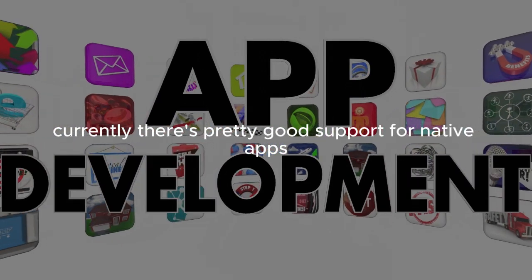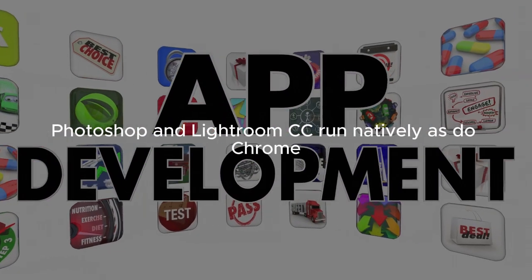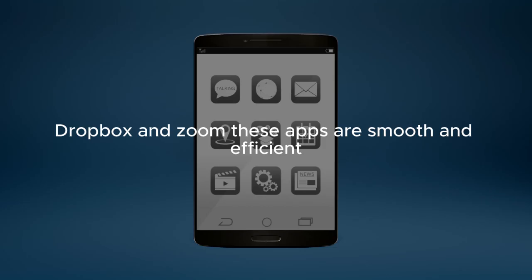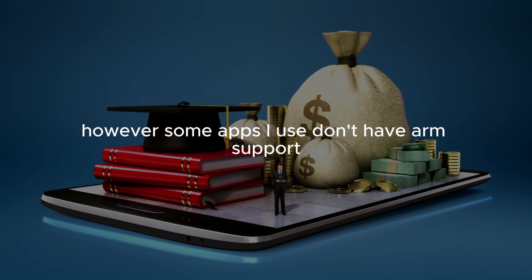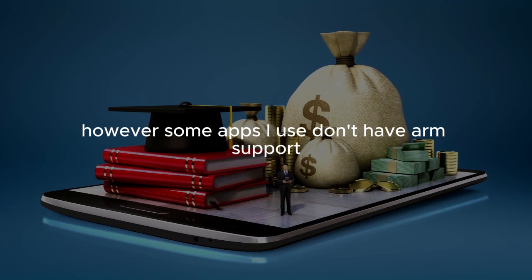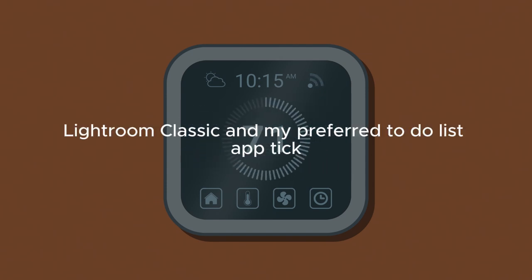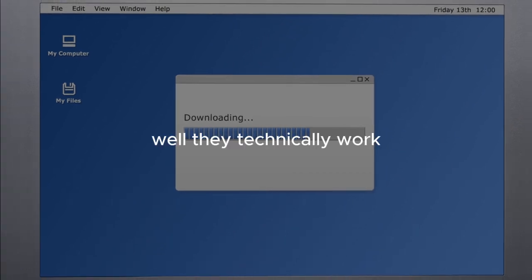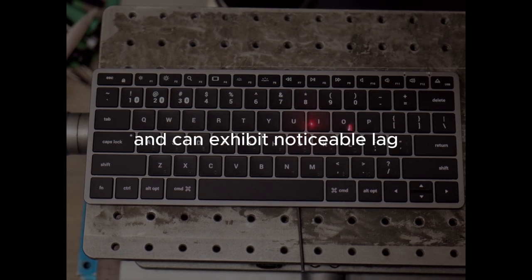Currently, there's pretty good support for native apps, though it's not perfect. Photoshop and Lightroom CC run natively, as do Chrome, Spotify, Prime Video, Dropbox, and Zoom. These apps are smooth and efficient, not draining the battery heavily. However, some apps I use don't have ARM support but run through emulation. For instance, Lightroom Classic and my preferred to-do list app, TickTick, are x86 apps. While they technically work, they don't run as smoothly and can exhibit noticeable lag.